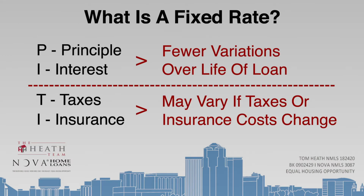Good to know. Now, your property taxes and your insurance are property specific. So you might be in an area where taxes change because of the bond elections, and that area particularly wants to do some improvements to the schools. So they've voted to increase property taxes on an annual basis for all the homeowners, and that would affect your monthly payment.